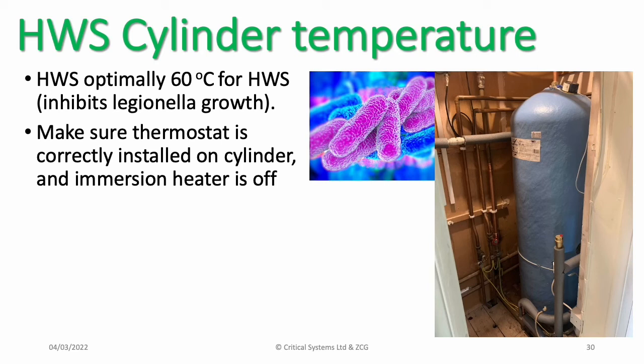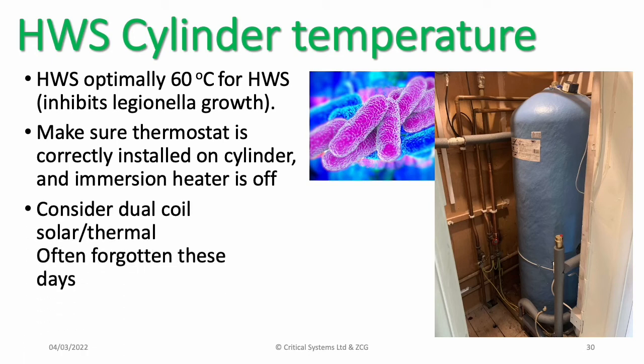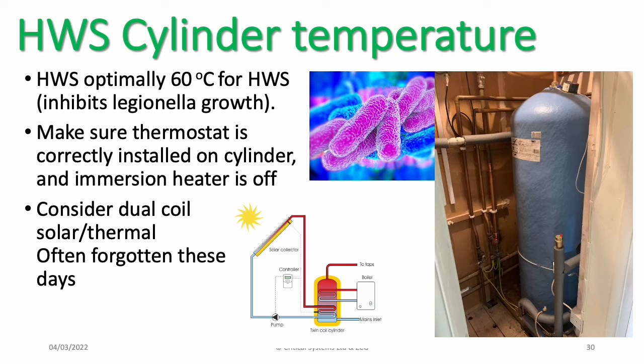So make sure the thermostat is correctly installed on the cylinder, that it works, and the immersion heater is off. You might want to consider a dual coil cylinder for taking advantage of solar thermal, or an alternative electrical heating source for photovoltaic, if you were considering replacing your cylinder to future-proof it for changes you might make later. So just a diagram here of a classic solar thermal arrangement where you have two coils in one cylinder.